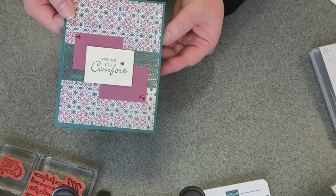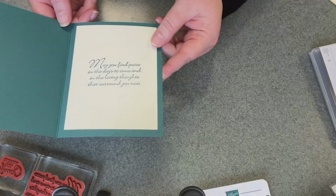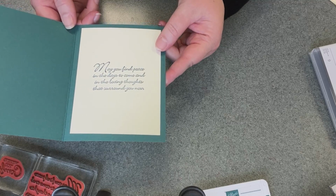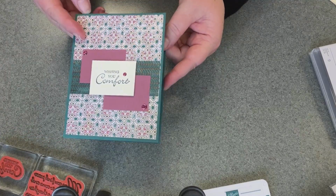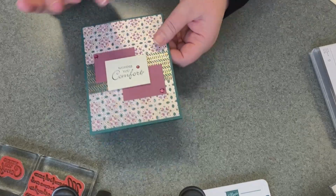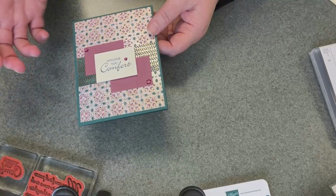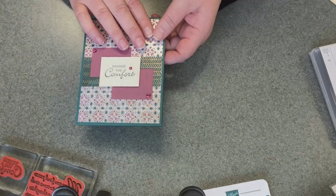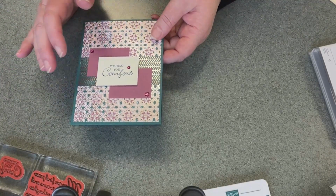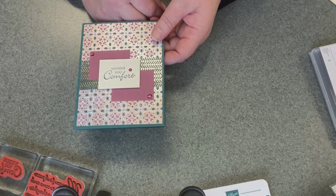And here's our first sympathy card. Wishing you comfort. May you find peace in the days to come and in the loving thoughts that surround you now. So really quick and easy card, you guys. If you need to stock up on any kind of card, or maybe you just need to stock up on cards in general, you could make this layout with 5 different designer series papers and then just switch out the sentiment as you need it.